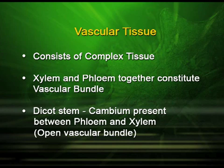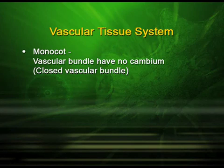In a dicot stem, the cambium is present between phloem and xylem. Such a type of vascular bundle is known as an open vascular bundle. In monocotyledons, vascular bundles have no cambium. Such an arrangement is known as a closed vascular bundle.